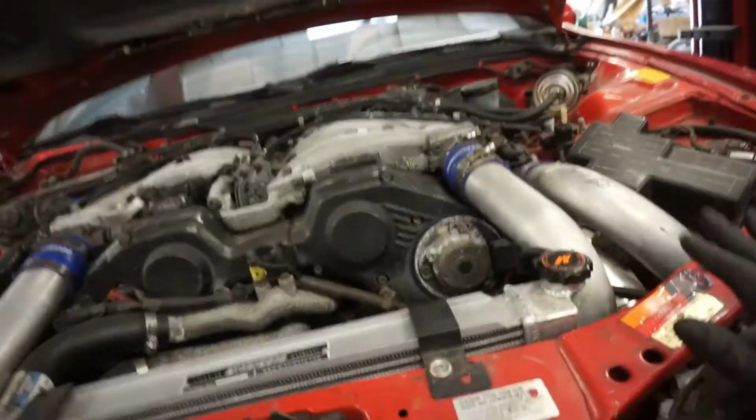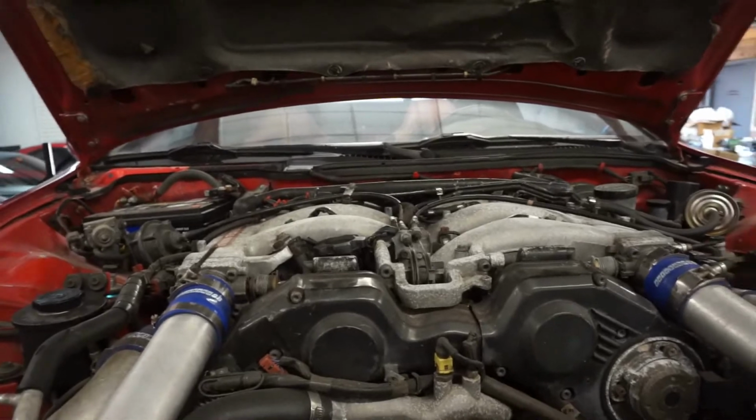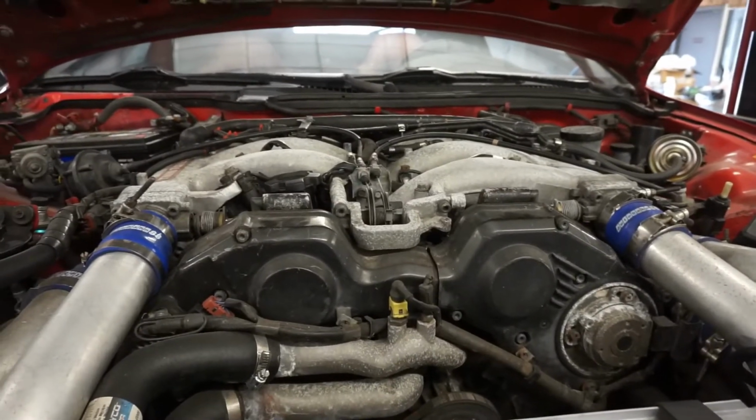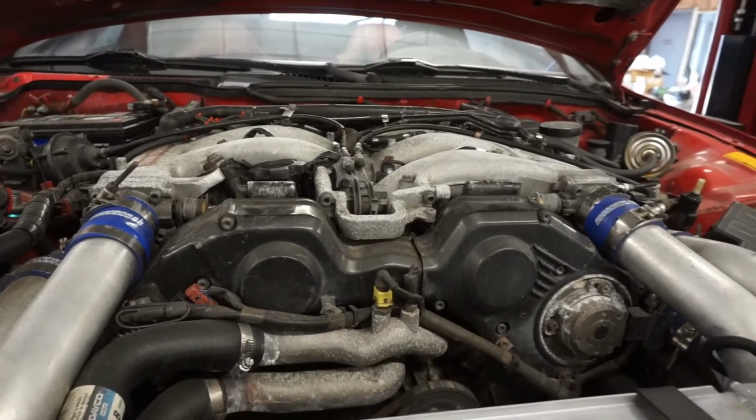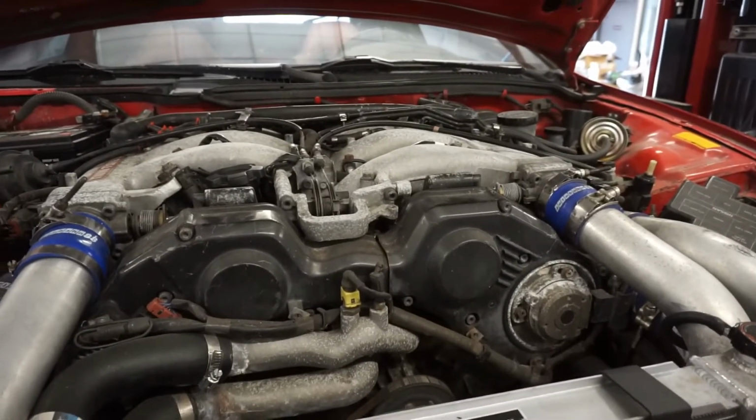So step one, of course, is to bring it in and put it on the lift. And fortunately it runs and drives, so we don't have to push this 5,000-pound tank uphill. Now what I'm going to do is this whole top is going to come off, but we'll try with the easy stuff first just to see if we can get lucky. So coil packs will come out, spark plugs will come out. We'll pull these hoses off just to see if we can see something.